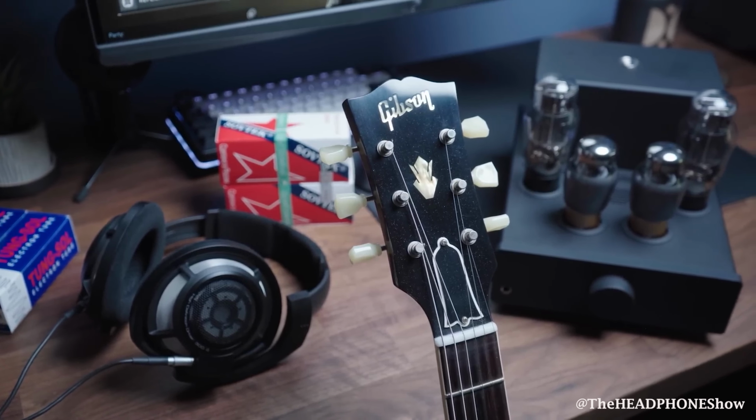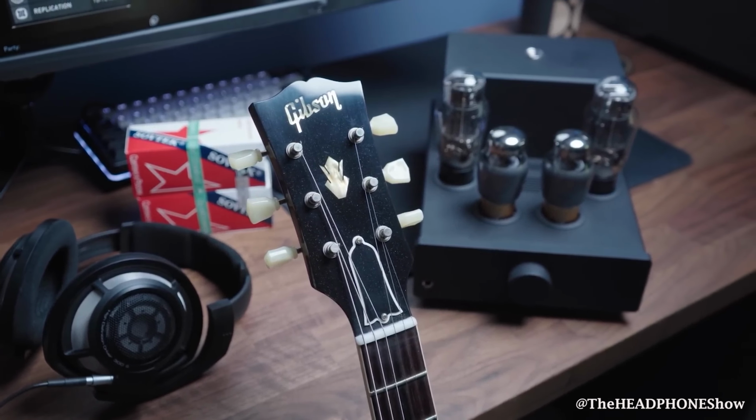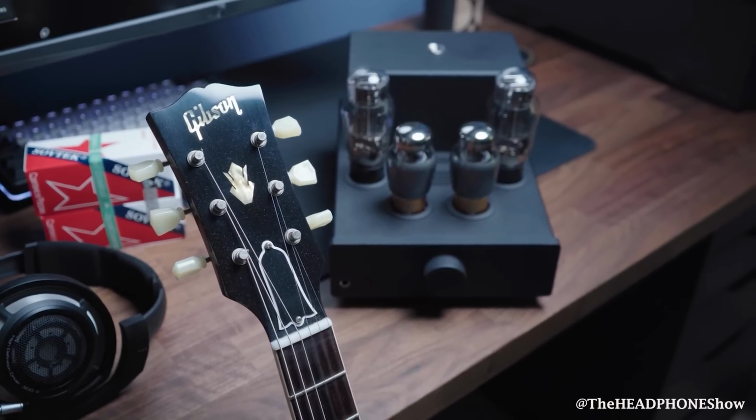If you want to splurge up, you can also do tubes, because it's going to benefit being a high impedance headphone. I don't have any tube amplifiers in my possession, so I can't really speak about that in this review.